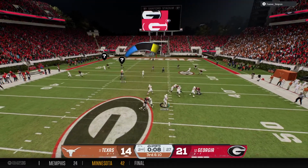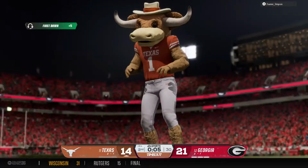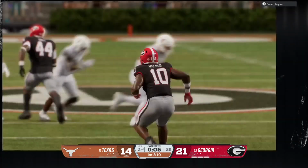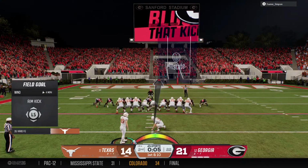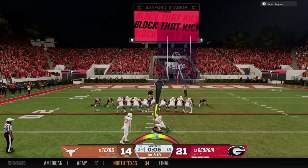Trying to move the sticks on 3rd down through the air. It's caught. The chains will move, and they'll have 1st and 10 from inside the red zone at the 18. We've got a timeout in the waning seconds of the half. Maybe a chance to get off a couple more plays. Here comes the field goal unit as they'll try to take the 3.